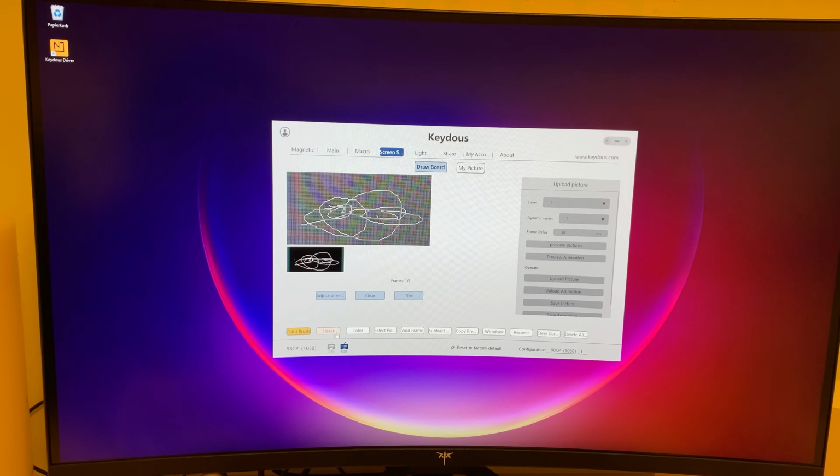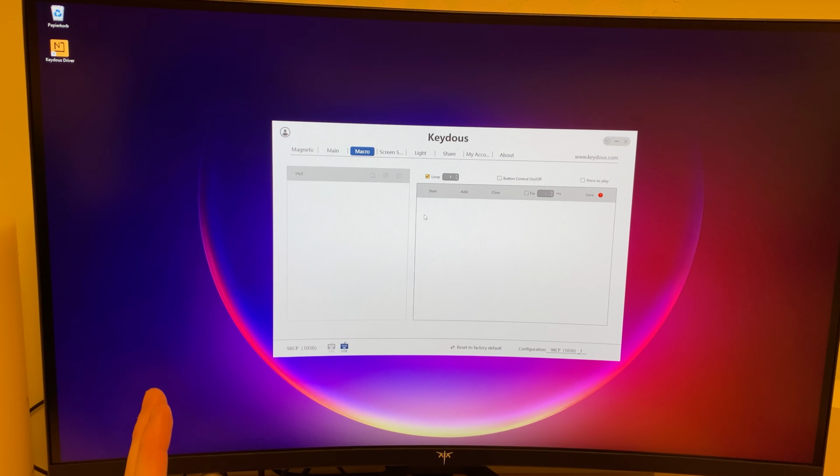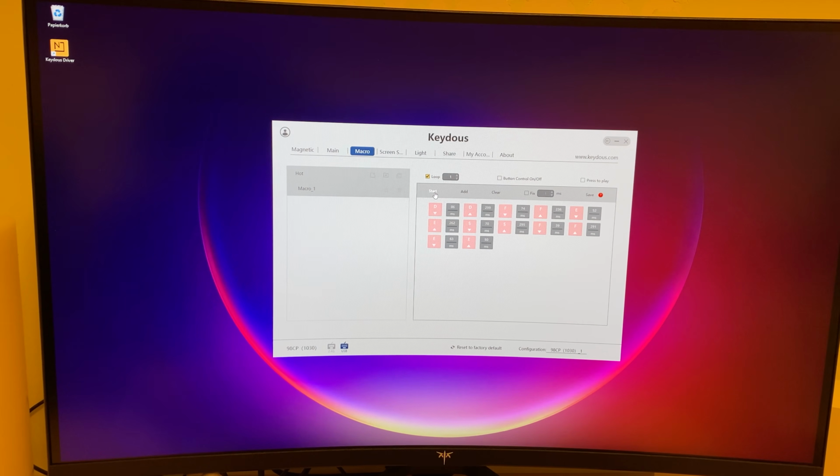Right here we also have all the drawing tools like an eraser. We can choose different colors, make it more beautiful, but you get the point. Uploading a picture, of course, makes much more sense. The app also comes with a really nice macro recorder and editor. Let's create one right there, and we can start the recording. This is what it will look like. Stop the recording. We can add keys, clear it up.